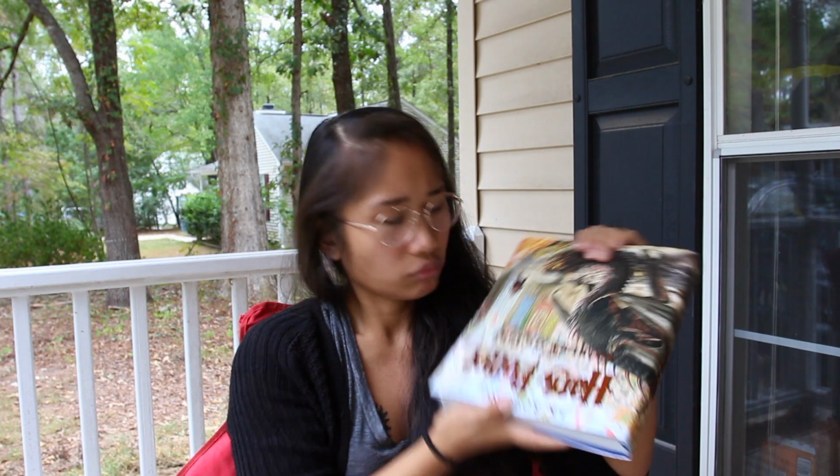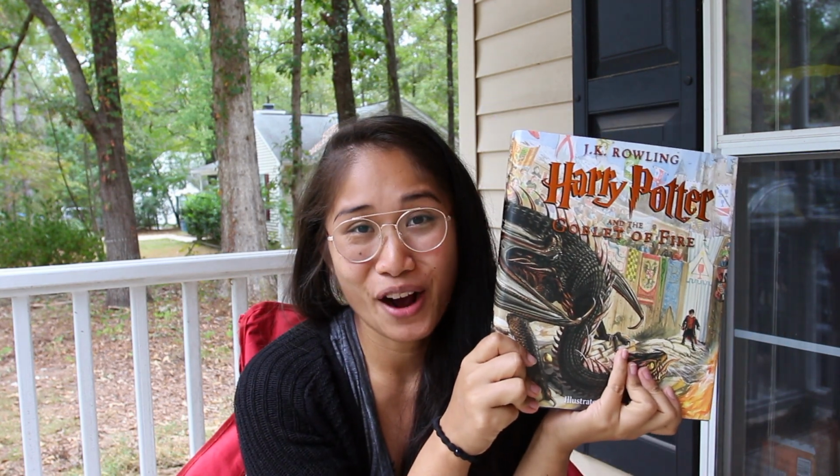So guys, first and foremost, the main reason I even decided to go to Barnes & Noble and spend, once again, a ridiculous amount of money that I don't really need to be spending, but I did it because your girl's a hardcore fan. The brand new illustrated version of The Goblet of Fire.